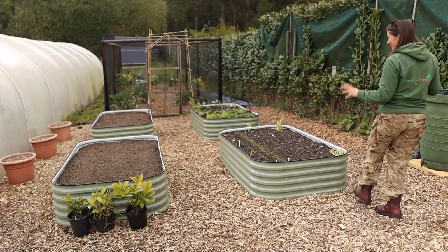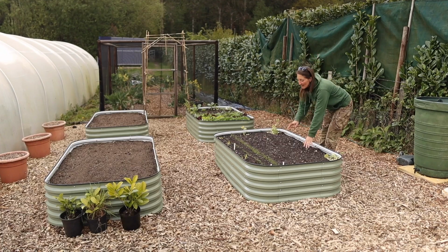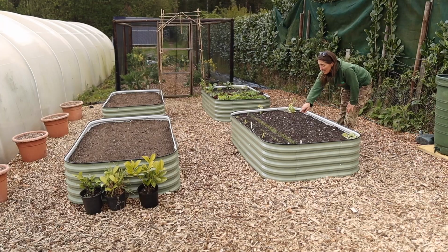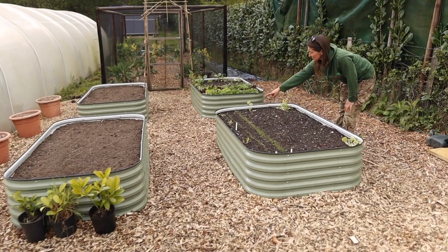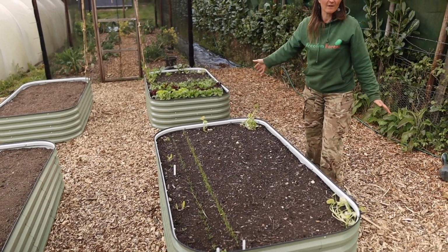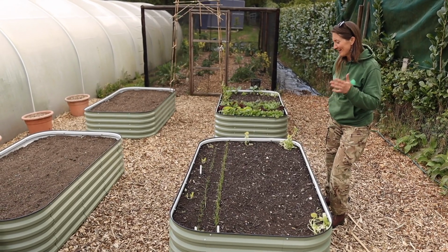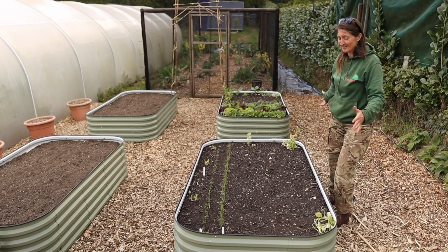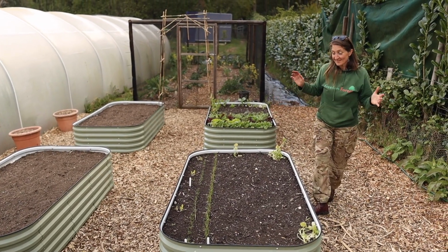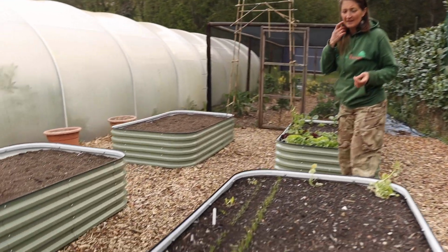The raised beds are coming on really well. So we've just got these two planted up at the moment. Again, same time as the sowing that I just showed you in the ground. Same day, I sowed spring onions and the same two varieties of carrots. And contrary to what some people have said in the comments of our raised bed video, we have had virtually no slug damage in this bed to the carrots. So yeah, so far that is looking like a really big advantage.